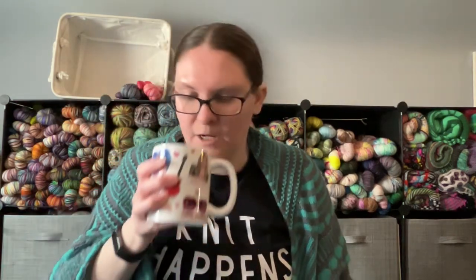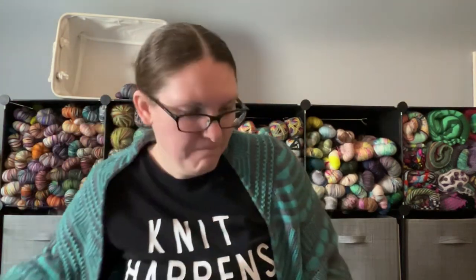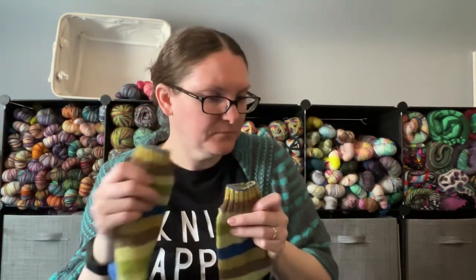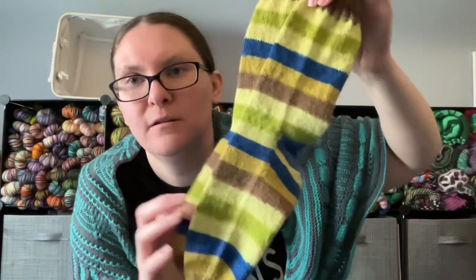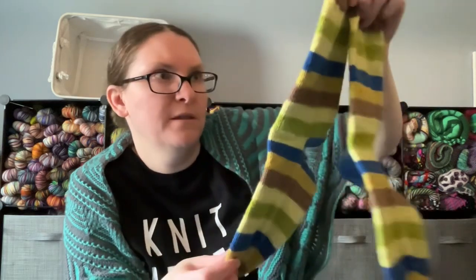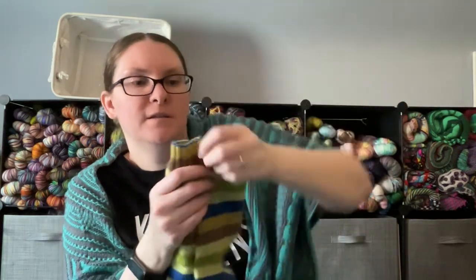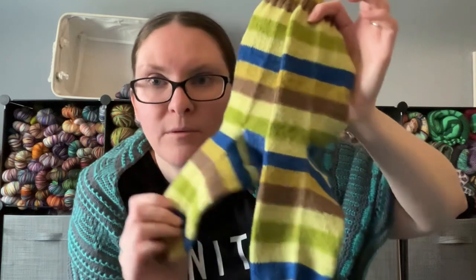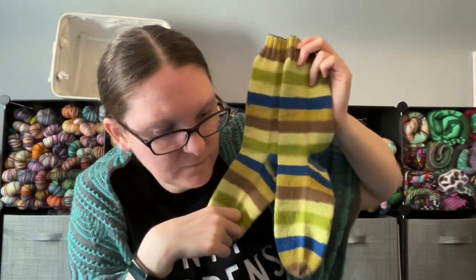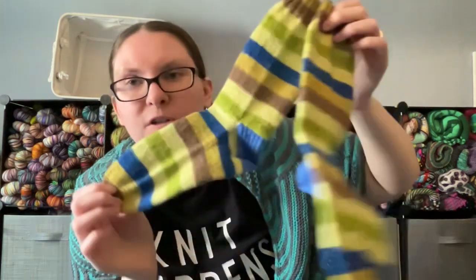All right. And now we got two more items. More socks. These are also Knitpicks Felici, Gone Fishing. I really love these. I'm going to see if my youngest wants them. If she doesn't, I'll see if my oldest wants them. If she doesn't want them, I will take them. I love the greens. These are 65 grams. Yep. Gone Fishing.